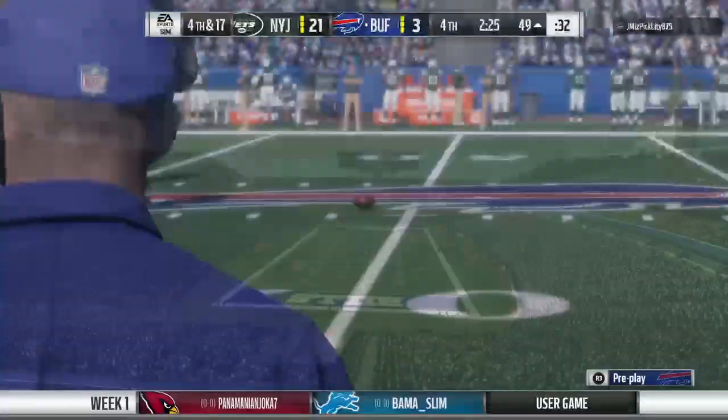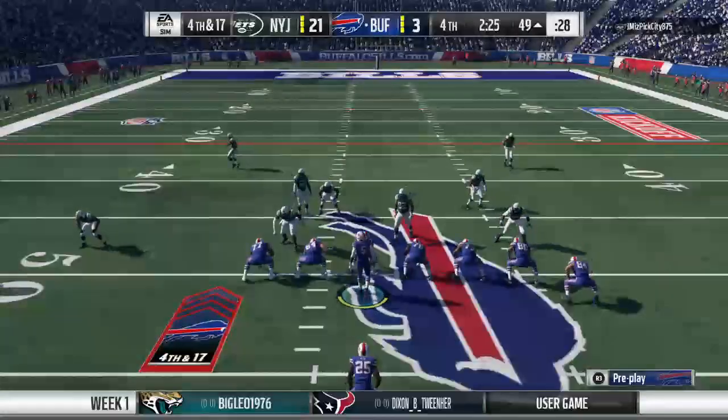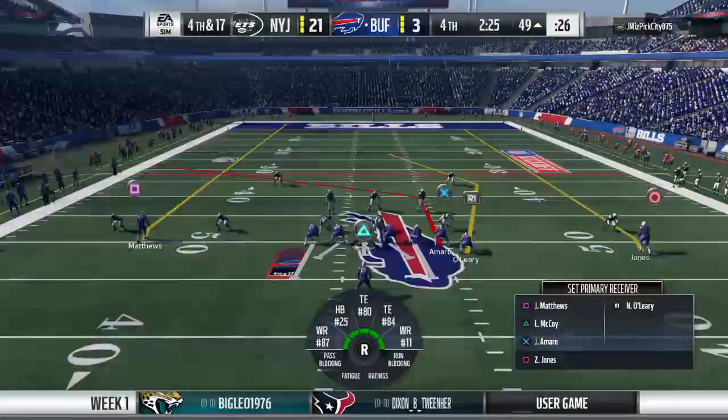Elsewhere, they're into the 4th at FedEx Field, and the Redskins have scored again to extend their advantage. A win would be their 2nd on the young season.